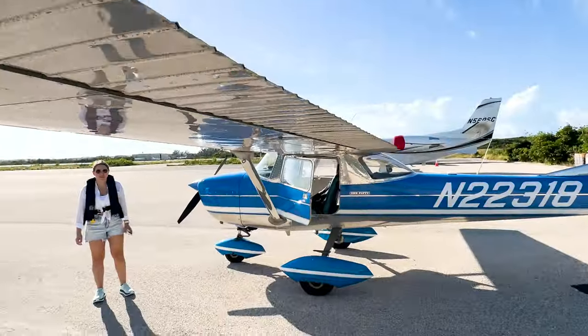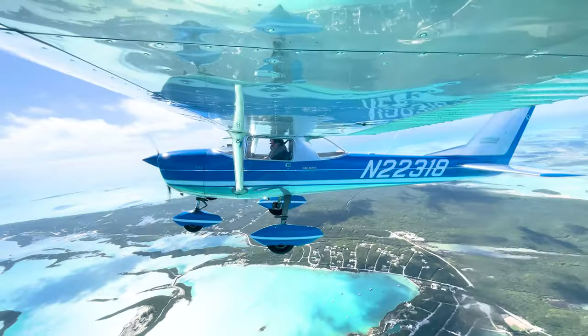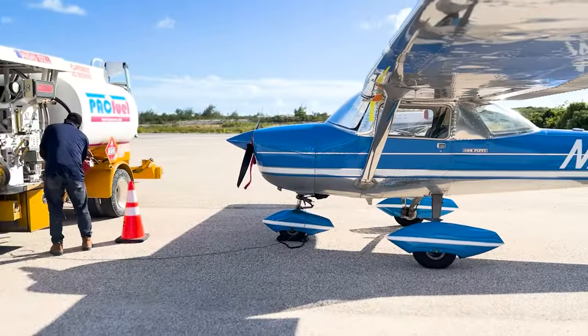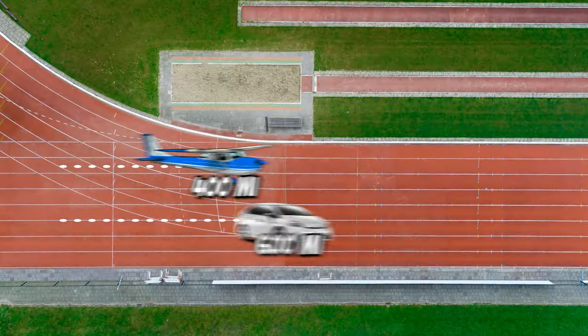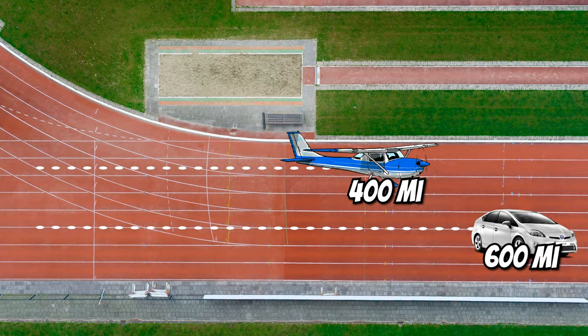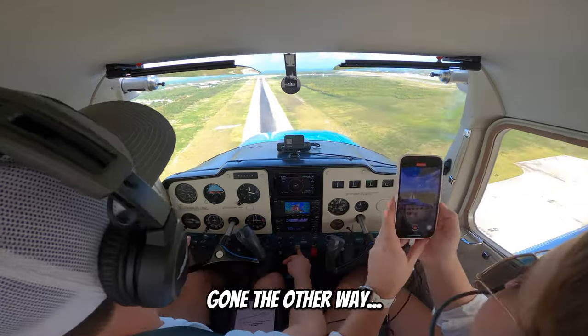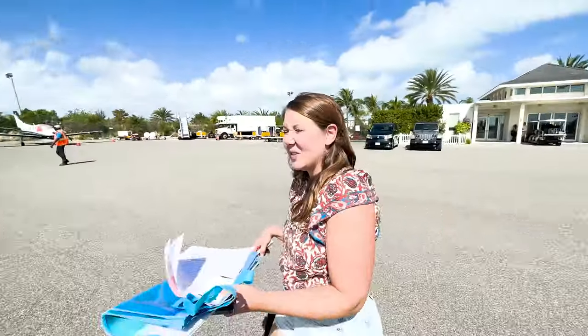I'm going to attempt to fly my tiny plane with just two seats all the way to this beautiful Caribbean island. But the fuel capacity of my Cessna 150 is so small that a Prius can actually go farther on a single tank, which means we have very little room for error. Oh, maybe I should have gotten that other rig. And what better way to get the most from this tiny plane than by taking my girlfriend along with me?